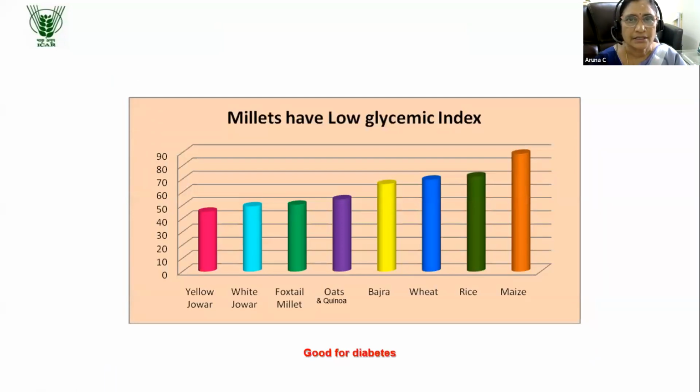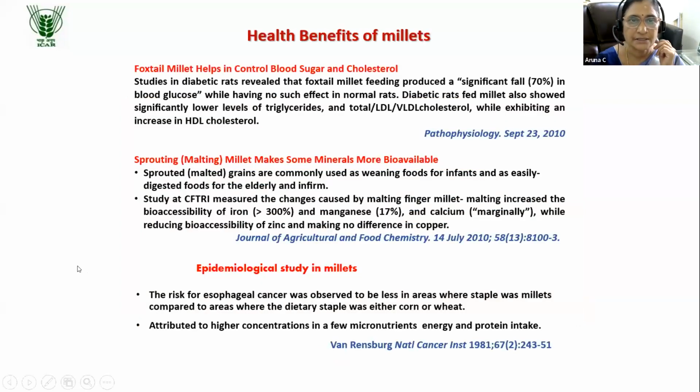And there is proof that millets have a low glycemic index compared to our rice and wheat, and in that way they are very good for diabetes. These are some of the reports showing the importance of different millets for different conditions. This is just for information I have put there. Foxtail millet helps in the control of blood sugar and cholesterol, as reported in the pathophysiology. Similarly, millet malt makes some of the important minerals bioavailable to the body.